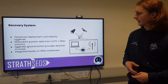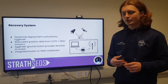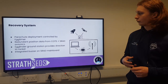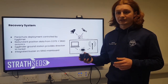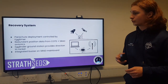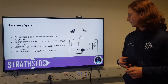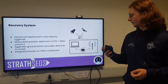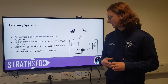The recovery system that we will be using first starts with our COTS computer. This is the EggTimer Quasar, and it is used to deploy the dual deploy parachute, and also has redundant position data that we'll be receiving on a separate receiver module. The receiving setup here is very simple: a receiving antenna, separate for the COTS computer and separate for our own, which would be receiving the data from both the launch vehicle and the payload, and would aid us in finding and recovering the payload and launch vehicle after the flight.